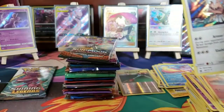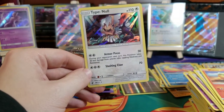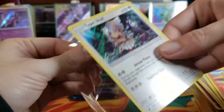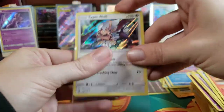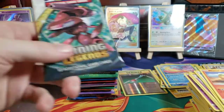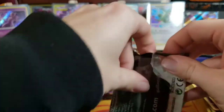Oh man, that pack's kind of muffed up. And that one's stuck. There we go. Put this guy away. All right, there's our Type: Null. All right, Shining Legends, guys. Can we hit it big? Can we get something amazingly amazing out of here? Let's see.